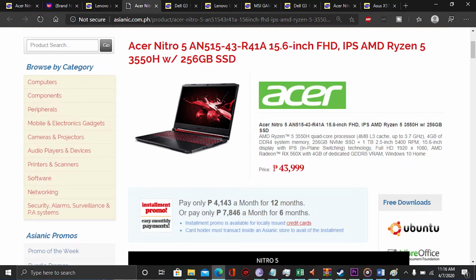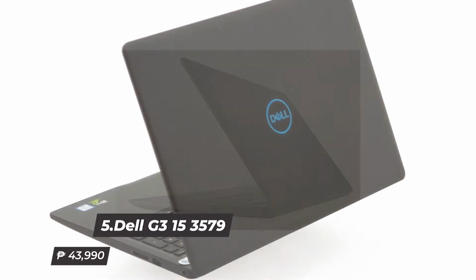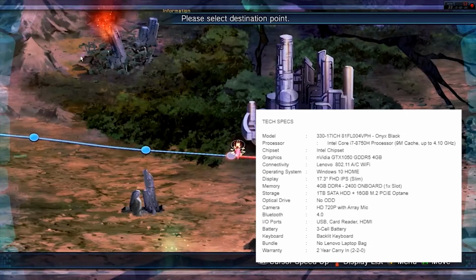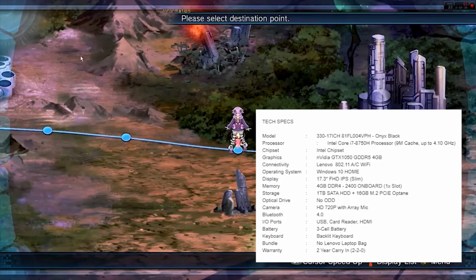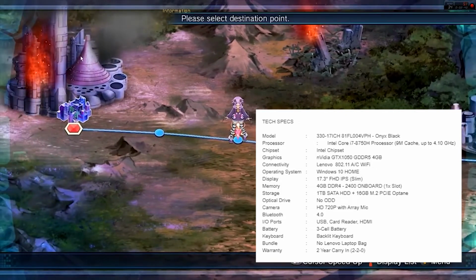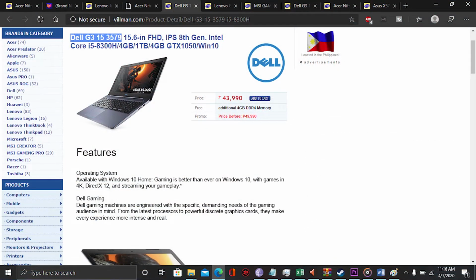On to the next one, we have the Dell G3 15. Even though this one is still one of the best laptops that you can see despite its stealthier look, it packs a punch when it comes to its specs. With its 4GB dedicated GTX 1050, 1TB hard drive, 4GB of RAM, and an i5-8300H, this is by far really great when it comes to video editing if you are really into it, which you can have an additional 4GB DDR4 memory for the price of 43,990.